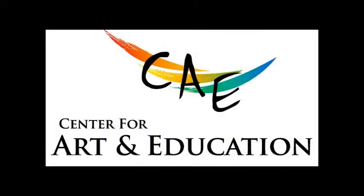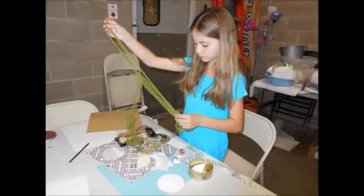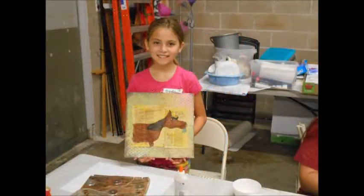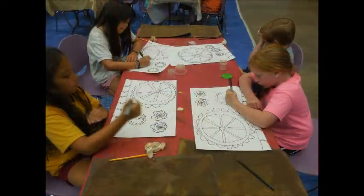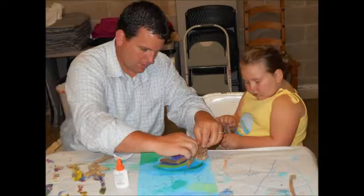The Center for Art and Education presents the 2014 Summer Art Camps program. Art Camp, a place where young people engage their imagination. They develop knowledge, skills, and understanding by taking part in a fun art program. Art is the perfect way to teach creativity, innovation, critical thinking, communication, and collaboration.